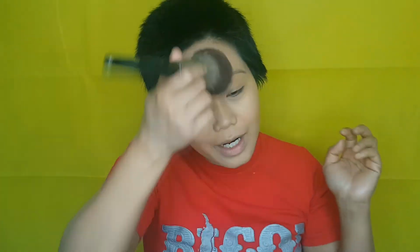Guys, this routine survived during the heat wave, okay? I like to put some under my eye, set that, and I like to do it with a patting motion, getting into that skin. One thing I like about this too, not only does it have SPF 50, but it gives me more coverage to put on my neck. Okay, that's about it. That is my base for the summer months.